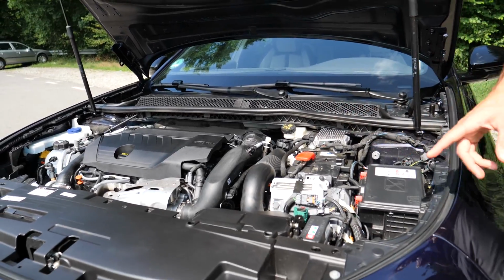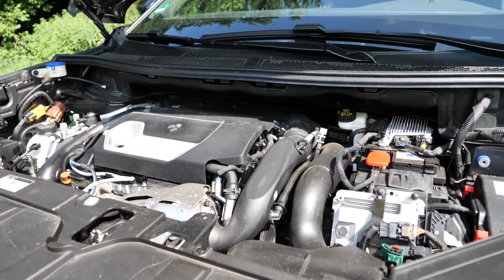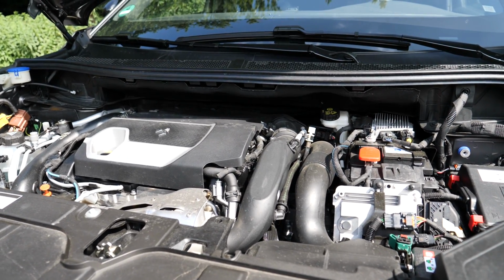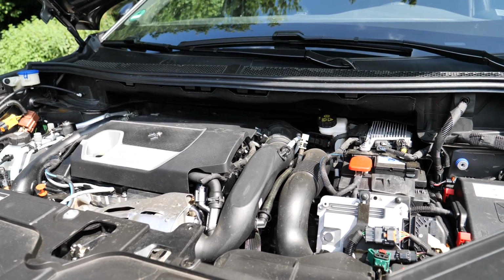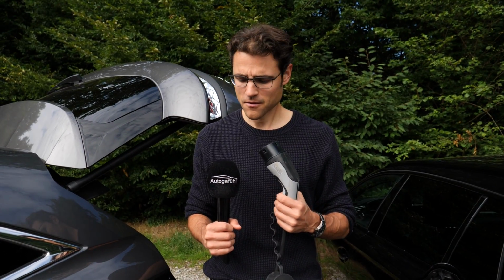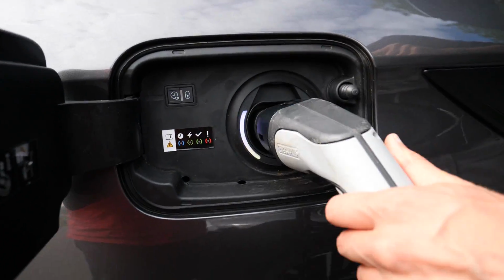It is, however, available with this one here, the DS7 Crossback, either the same spec with 225 horsepower and the front-wheel drive electric motor, or optionally 300 horsepower, and then you get an additional electric motor in the rear. About charging, oh wait, that's a microphone. About charging, battery size 13.2 kilowatt hours gross, and that means a pure electric range of about 50 kilometers or 30 miles, and maximum AC charging. You can see it right here, 7.4 kilowatt.